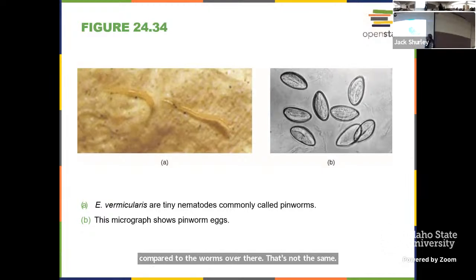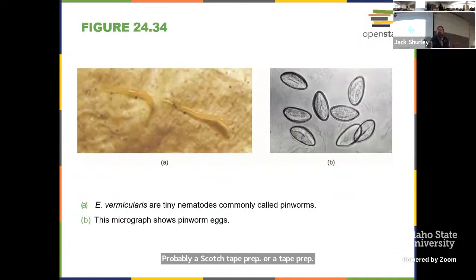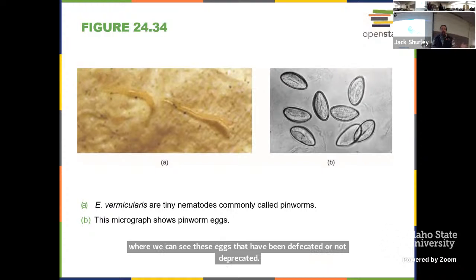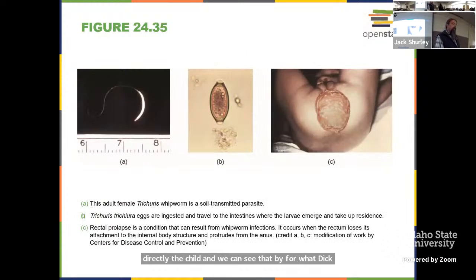So looking at them through the microscope, probably a Scotch tape prep, we can see these eggs that have been released by the worm around the anus of typically the child, and we can see that by collecting. So we'll see some more details with that.